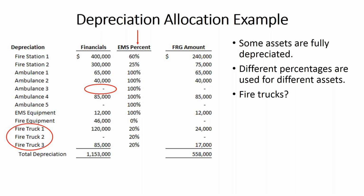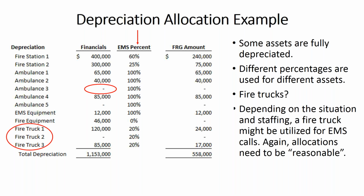Now you'll notice fire trucks on here, which you may think those aren't EMS vehicles. Why would you have those allocated at 20%? As far as the allocation amount, we're not sure what method they're using, but for some reason they're using that. But depending on the situation, the number of staff you have, it might be perfectly reasonable to allocate some of the costs, whether it's depreciation like we're doing here, whether it's fuel, maintenance, or these other costs of using fire trucks. They might be being used as EMS vehicles. And so it could be perfectly reasonable to include a slice of those expenses on the FRG somewhere.